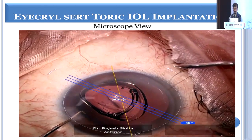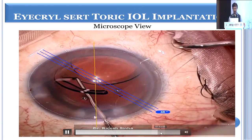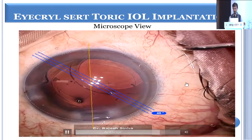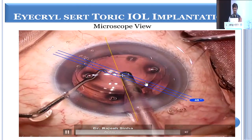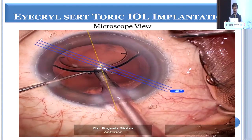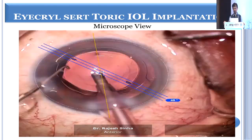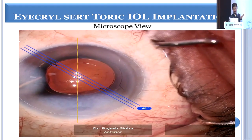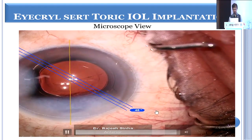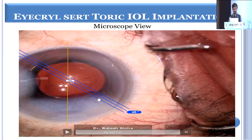So the IOL is there inside the bag, and then it is dialed. And then, as we all do for all the toric implants, you can see these refractive zones, from which sometimes you do get reflections, but since they are not steps, they don't cause any photic phenomenon. And then, as in any toric IOL, you remove the viscoelastic from anterior, ahead of the IOL, and from the front as well as from behind. And then the idea is to have a perfectly aligned IOL, and this is what it is, perfectly aligned on the desired axis.